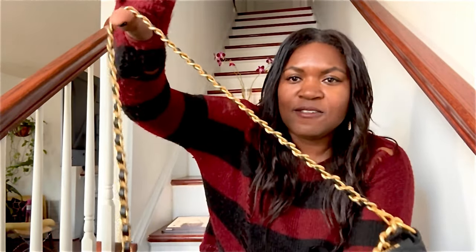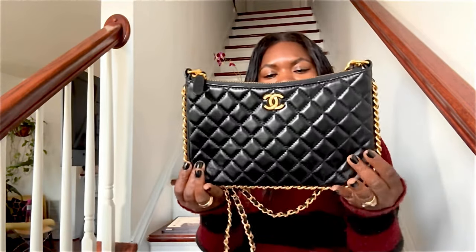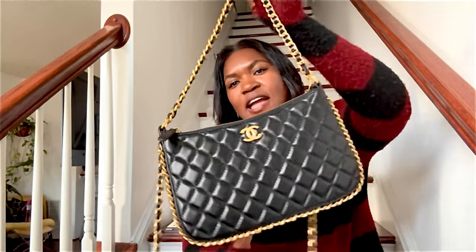Now this is all lambskin leather, as is what is woven through the chain. Dimensions on this are looking like they're running about 8.5 by about 6.5 in height. You can see as far as the width goes, you're not even talking an inch. It is a very sleek and chic looking bag.